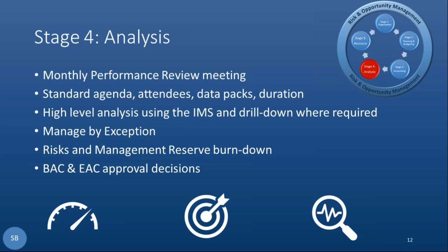So also standardize my attendees. Why would I want to do that? Well, there's an important thing in this one, is the attendees at these monthly performance review meetings must be delegated to make the decisions required to take the project forwards. So if you standardize them, they will once again have the history. They will once again understand the trends. There's a key point here though, and this is something Martin and I are both quite passionate about with earned value. The attendees must all understand earned value management and earned value analysis.